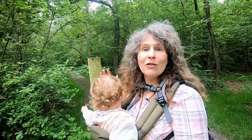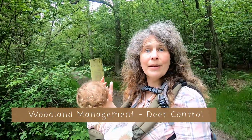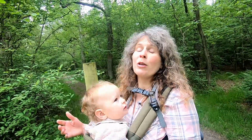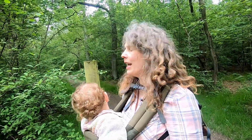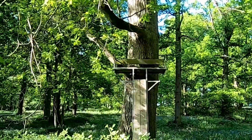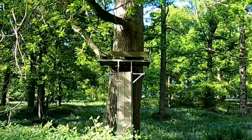Another aspect of management that we've noticed here is that they're obviously trying to control deer numbers. So there's evidence here that there would have been a deer fence probably when they first coppiced an area. They wanted to protect it from too much grazing pressure. So perhaps one of the most efficient ways of doing it would be to put a deer fence around it. I've also noticed a number of high seats which are used to basically sit up with your rifle and wait for the deer to pass to cull them.